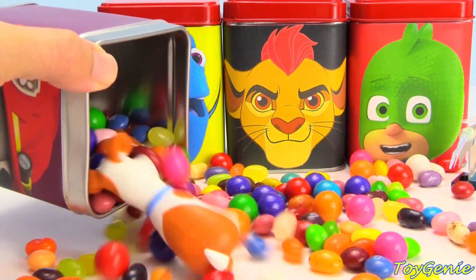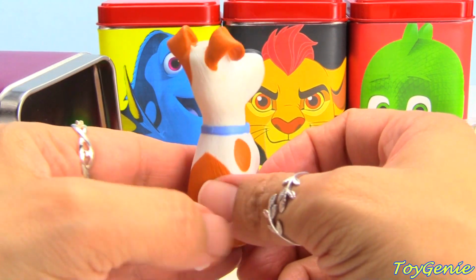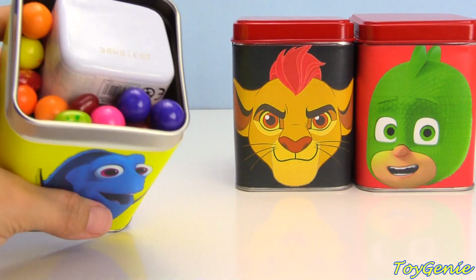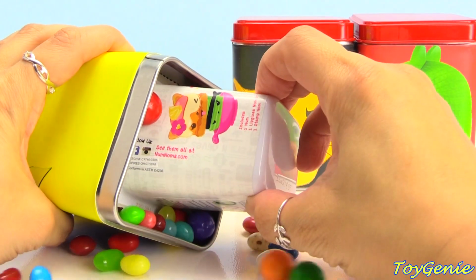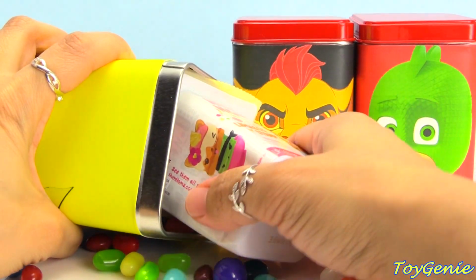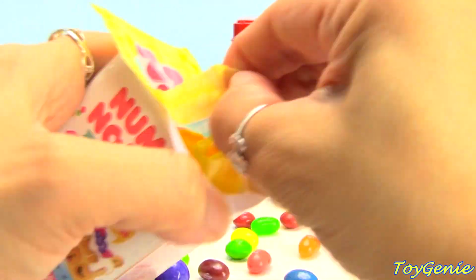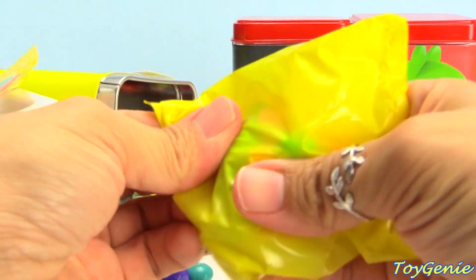Plus, inside here, who's hiding? Looks like it's Max. Let's get Dory. Can you guys tell what this is? It's a nom nom. It popped right out.